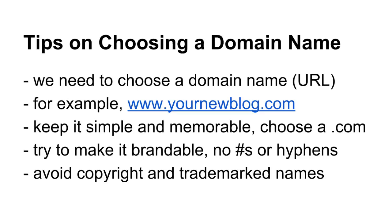Okay, let's talk about choosing a domain name. The domain name, which is also called the URL, is the name of your website that visitors will enter in to gain access to your new blog. For example, www.yournewblog.com. Choosing a domain name is really simple, but it's an important step, and there are a few things that you should keep in mind when making your decision.